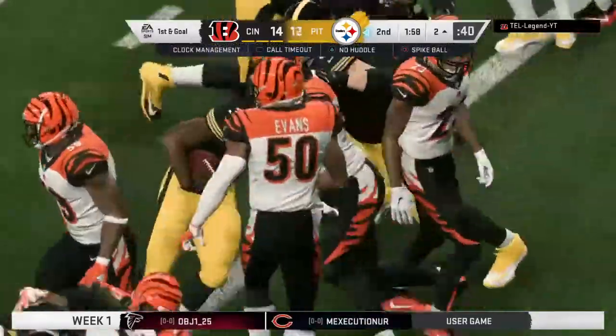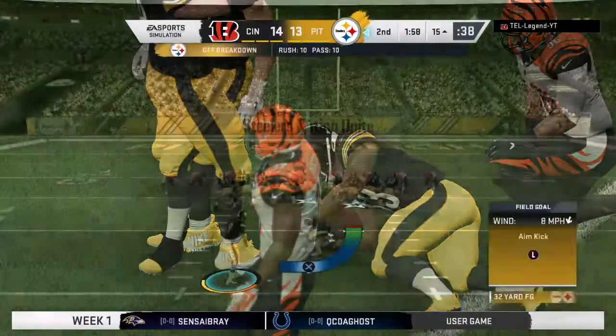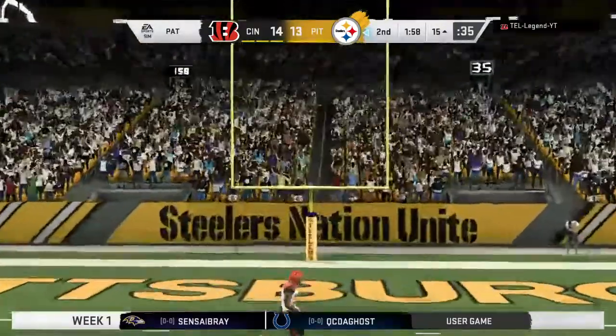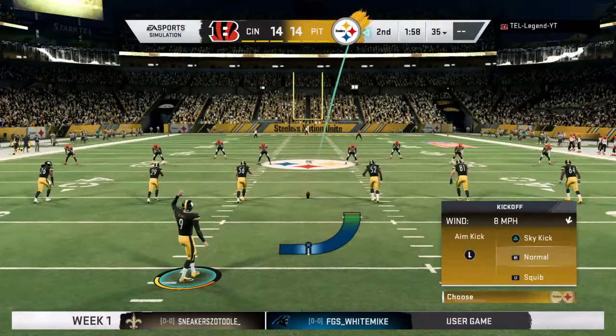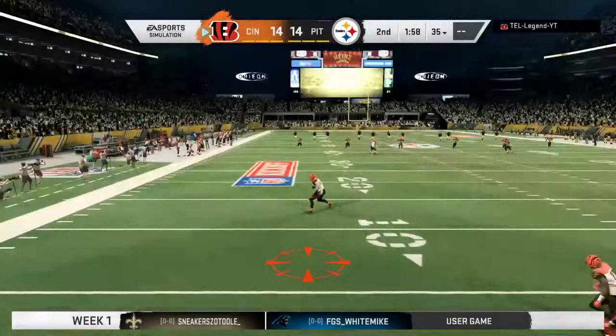And he's into the end zone. Touchdown, Steelers. Taking it in from 2 yards out as they are an extra point away now from tying this football game. Boswell good with the extra point. And we've got a tie game here in a back-and-forth first half. This one tied at 14 now.